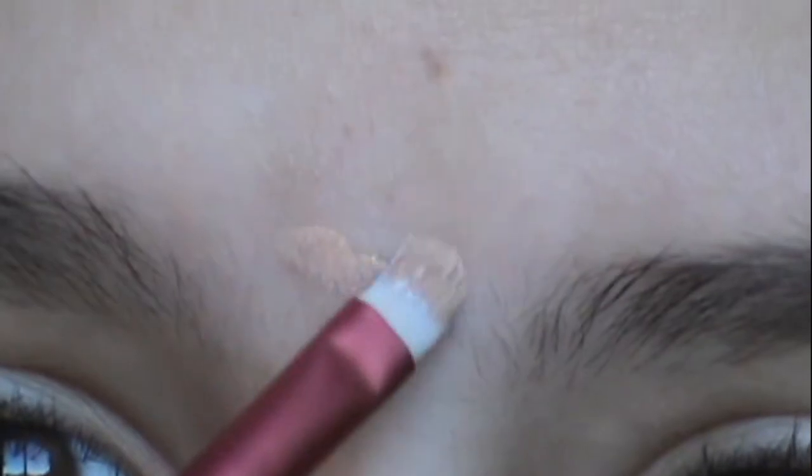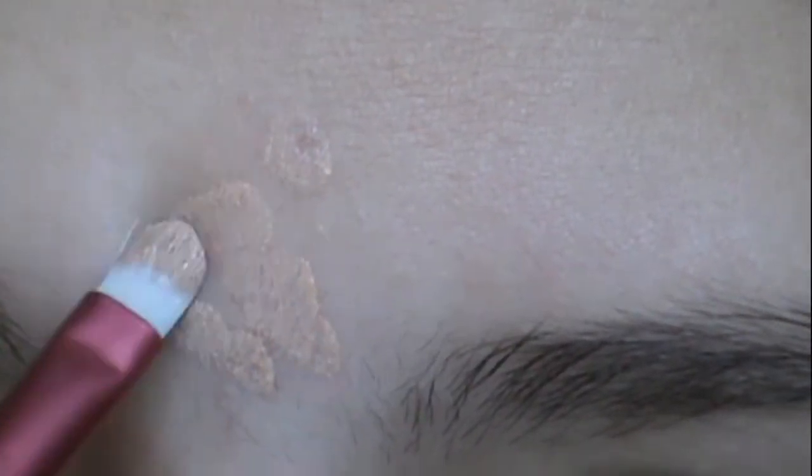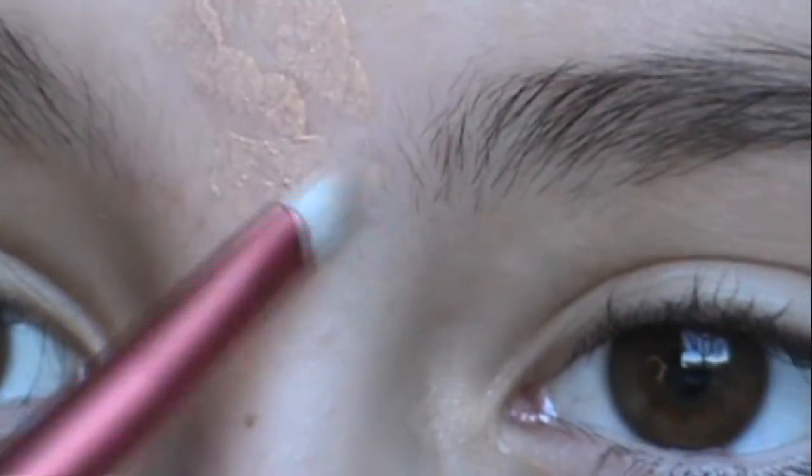So I'm going to focus right here for me and then my dark circles. I'm just going to pat this on lightly and then we'll start blending in a minute.